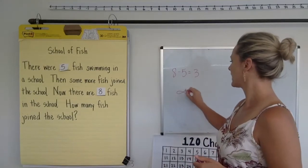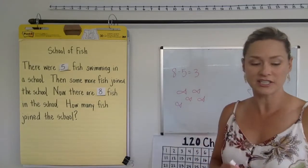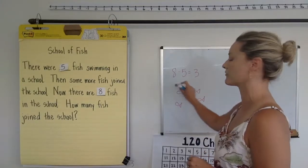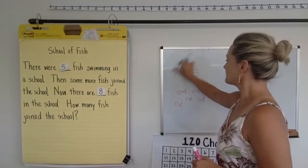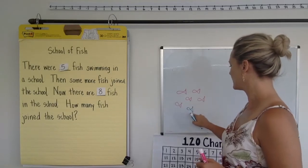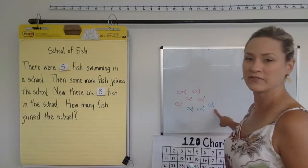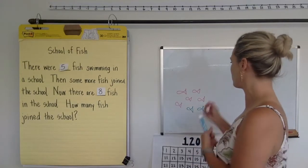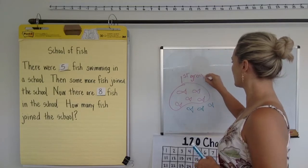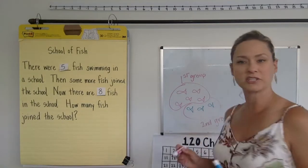A lot of them are going to do, okay, there were 1, 2, 3, 4, 5 fish swimming at first. And maybe they're going to switch their color to a different color, or maybe they'll put a circle around them to show their first group. And then we know for sure at the end we have 8 fish. So 1, 2, 3, 4, 5, 6, 7, 8. And maybe they'll say, oh, I have 3 blue ones, so 3 fish joined. Or like I said before, maybe they'll put a circle around the first group and then a circle around the second group. But in no way will they think about subtraction in this story.